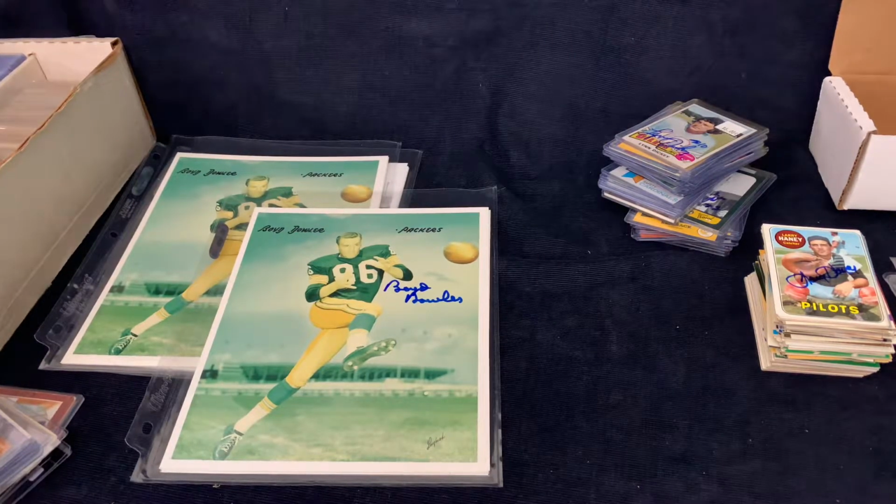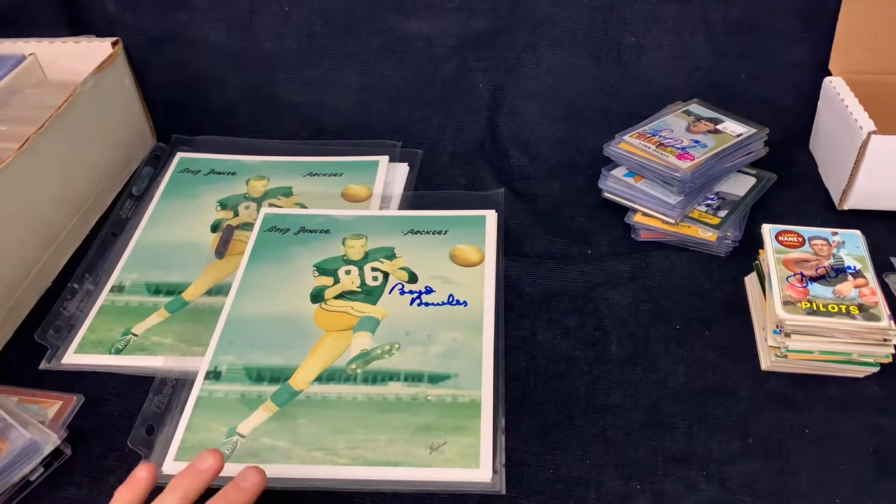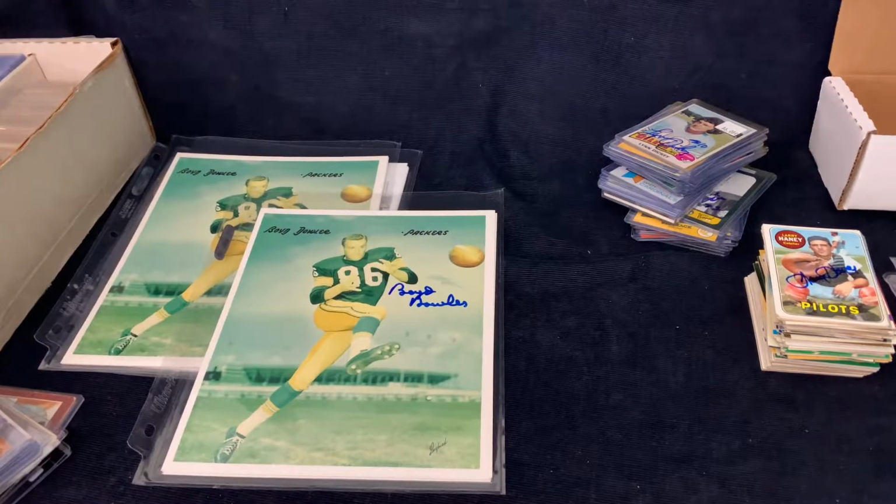He had a whole bunch of stuff with him, but he told me he has a massive amount at home. He's from the Wisconsin area, I think the Milwaukee area. So he had a whole bunch of autographs from the Packers, the Brewers, the Milwaukee Braves, and the Milwaukee Bucks.